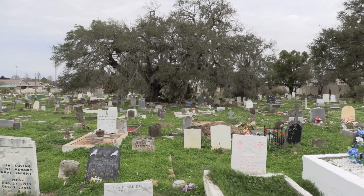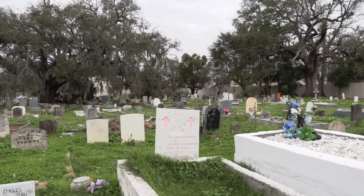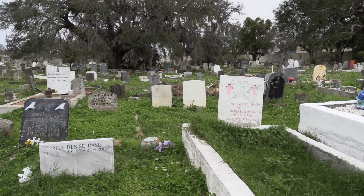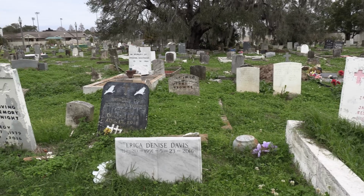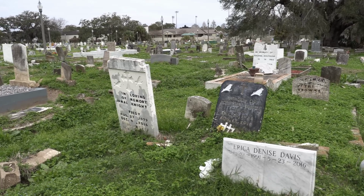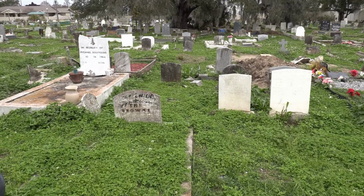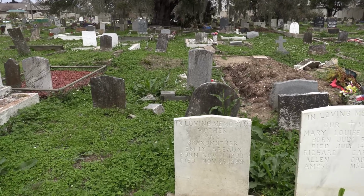And there are a lot of volunteers that are helping, trying to fix things. I know that New Orleans, I think it was 2018, put almost $500,000, $450,000 into repairs here. People are literally side to side. It's going to be very difficult to walk between graves. We're going to have to really watch our footing here. And we'll see what we see.